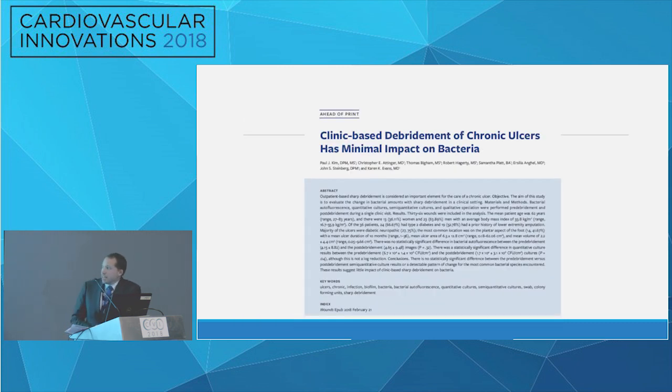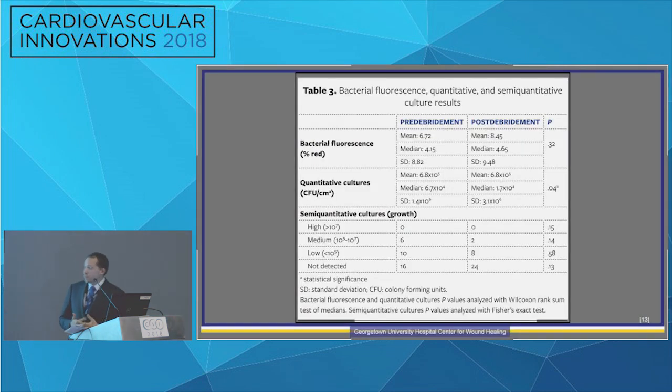So at Georgetown, we wanted to look at clinic-based debridement and see how effective it really is. We started with an approach looking at bacteria and seeing if we could significantly reduce the amount of bacteria within a wound just by clinic debridement. Well, what do we find? I don't want you to get hung up on this p-value. It does look significant, but look at the means of our quantitative cultures. There's no log reduction. And it's well established that the standard for an effective intervention is a full log reduction. And here we have essentially the exact same counts.